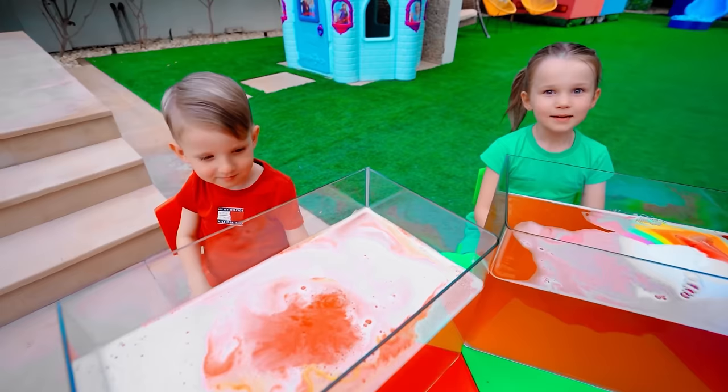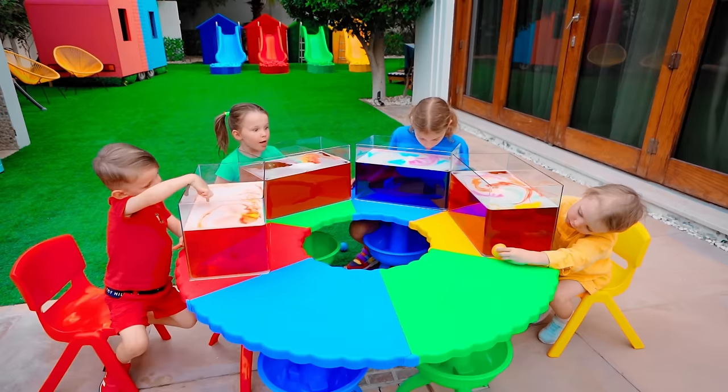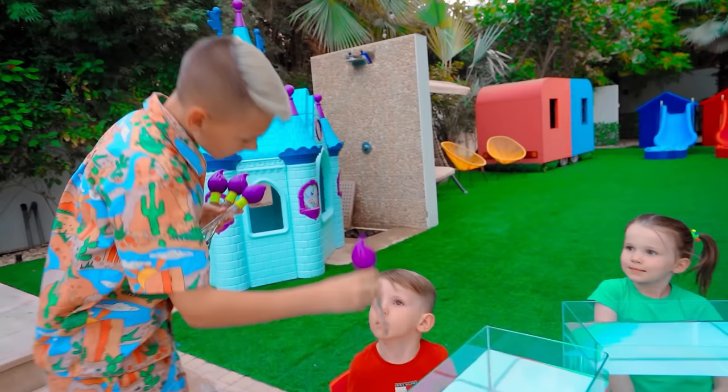Rocket, rainbow, moon, star. Wow, it became fizzy when it touches the water. Yes, there is some interesting science behind it. Bath bombs fizz because of a chemical reaction between citric acid and baking soda. That's awesome! You can try painting on water with your brushes.